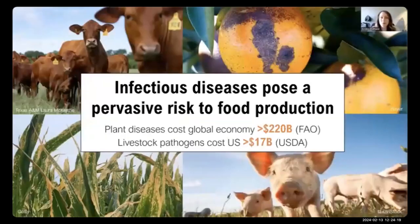So growing enough affordable food almost invariably requires rearing a lot of individuals close together. These dense populations present a continuous risk of widespread outbreaks by infectious diseases due to pathogenic microbes. And without question, infectious disease poses one of the largest and most pervasive risks to food production. The FAO estimates that plant diseases cost the global economy over $220 billion a year. And here in the US, the USDA estimates that livestock pathogens result in the loss of over $17 billion annually. And it's because of this that the USDA invests considerable efforts towards the prevention and spread of diseases in agriculturally important species.